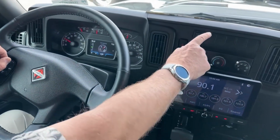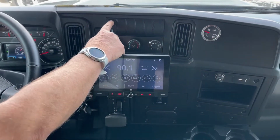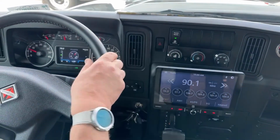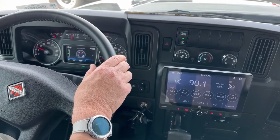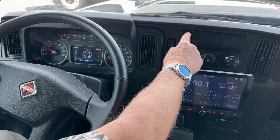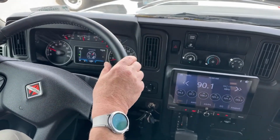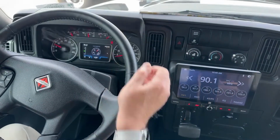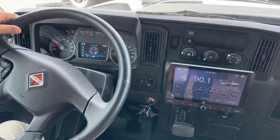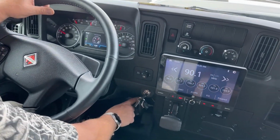Over here, we do have a trans mode button. So you'll probably see it show up down here, economy. In the economy mode, of course, it's going to change the shift patterns of that transmission to try and save you some fuel. Without that, you're going to have full power. It's going to go a little bit higher RPM when you're traveling, so you can get a little bit more oomph out of it that way. And let's see. Oh, it also has an electronic brake controller already installed down here.